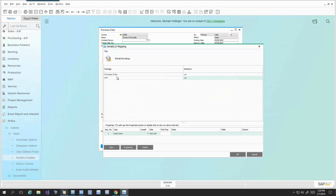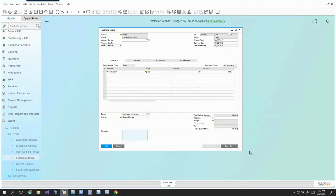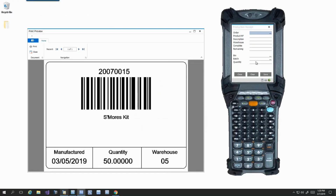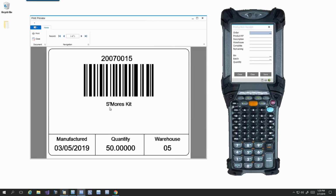If you don't build them in here, then it just leaves it blank, and you can type or scan whatever lot number you want when it comes in. So sometimes if your vendor is providing a lot number, you can just scan the vendor's lot number if you'd like. So let's finish this out. We need to put in 50, and just like PO receiving, we're going to want to print a label as well.